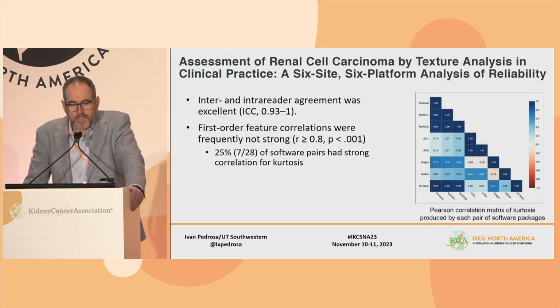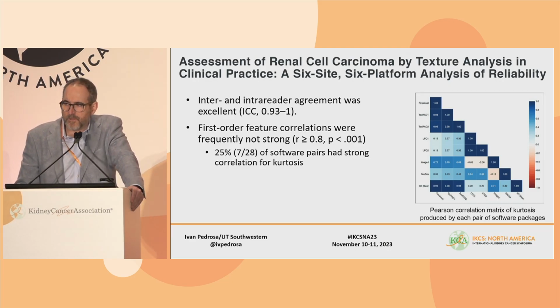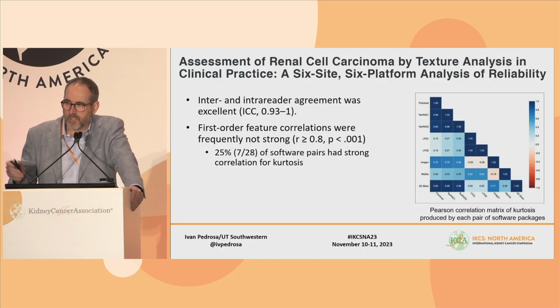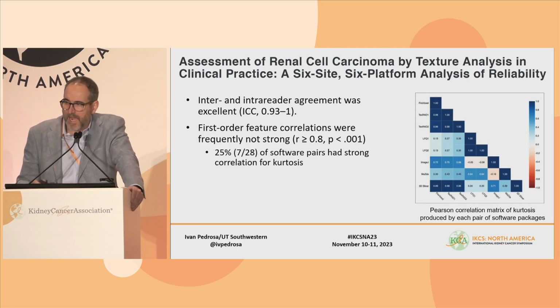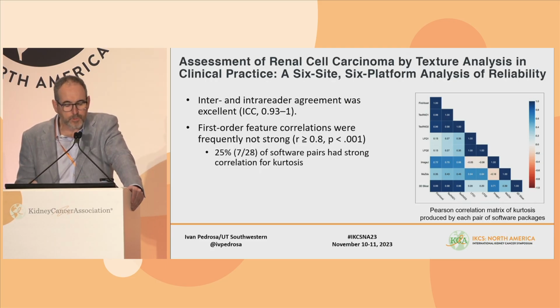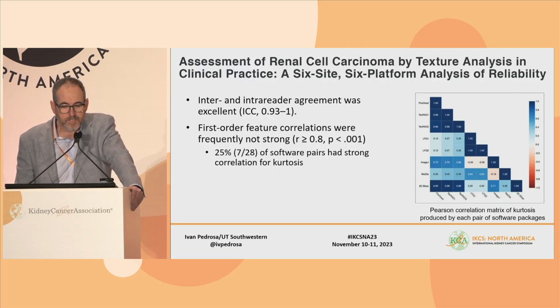A bigger problem is that when you compare the same images with 6 different platforms at different sites, you get completely different answers. And it's not the radiologist performing the region of interest analysis around the tumor, because the inter- and intra-reader agreement was excellent. It's actually the software output that is completely different. Even for first-order statistics, such as kurtosis, I'm giving you an example here on the right, only 25% of the pairs that we compare actually provide a strong correlation of that value.